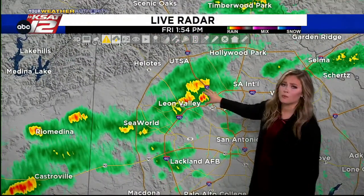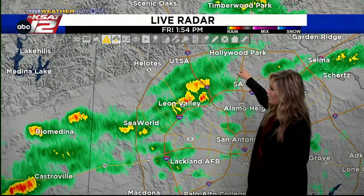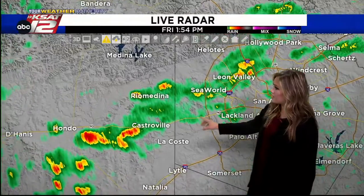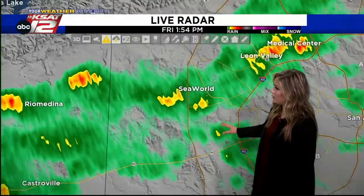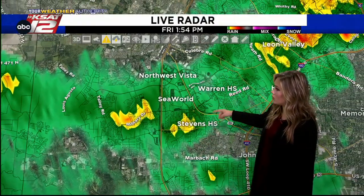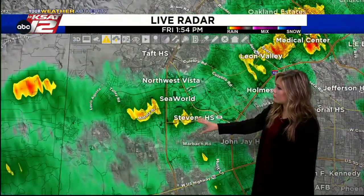But that heavier rain is now moving closer to the Med Center and I-10 right there. So there's UTSA, Hollywood Park, some light rain to the south. SeaWorld, seeing a little bit of rain there as well. Western Bexar County, Northwest Vista, there's Warren High School, Stevens High School, getting a little bit of rain this afternoon.